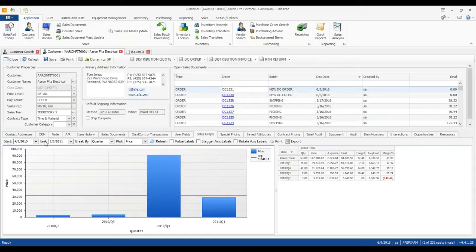Just plotting some data for you. Really easy with different options, time periods, if you're looking at price, cost, profit, that kind of stuff.